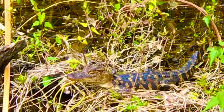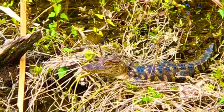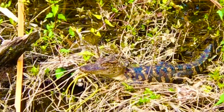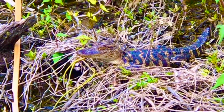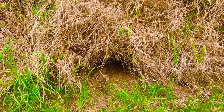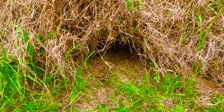We stood here for a few moments and got to thinking, if that's a baby alligator, there must be a mama around. And about that time we heard a splash, so we're going to stop this one and get out of here. There's a heavy overgrowth all along the trail with little things like this for who knows what lives inside.